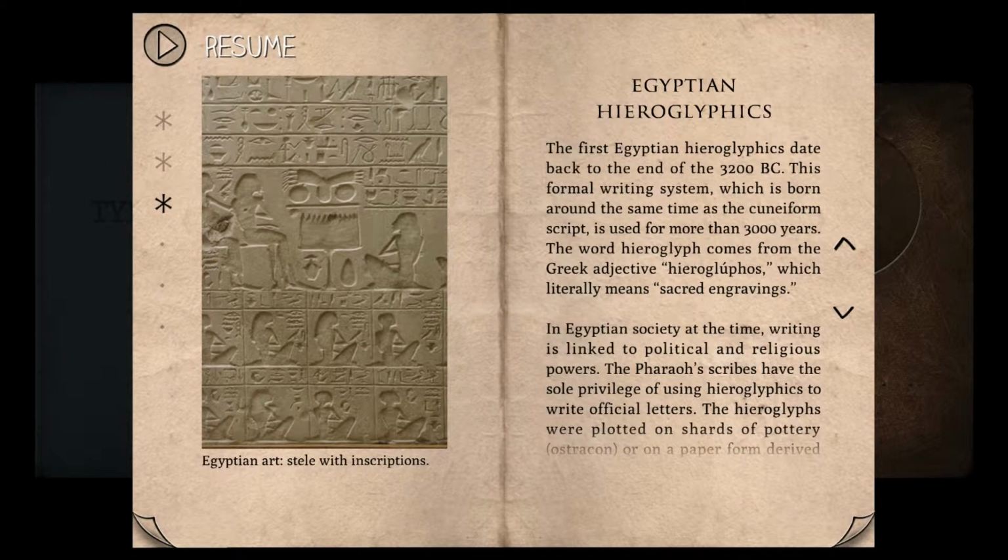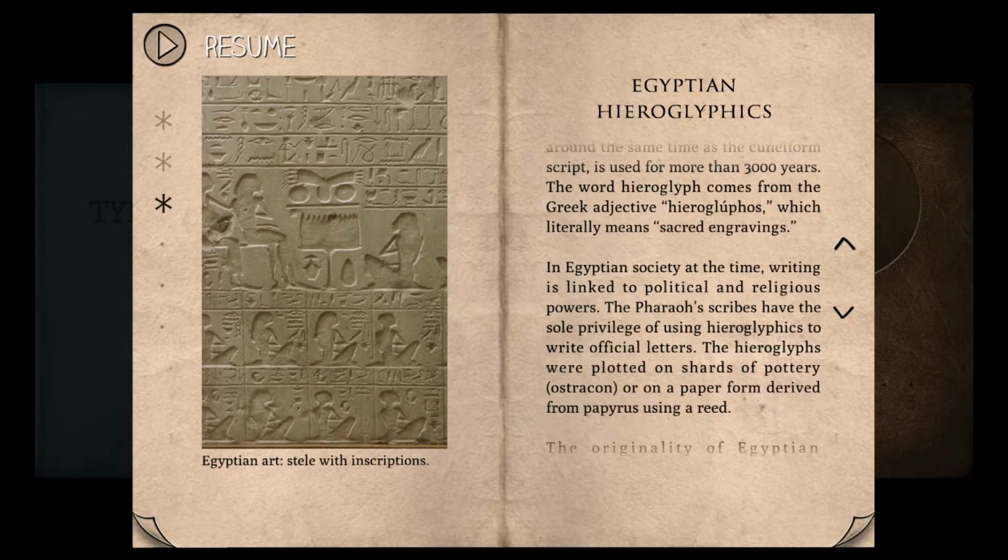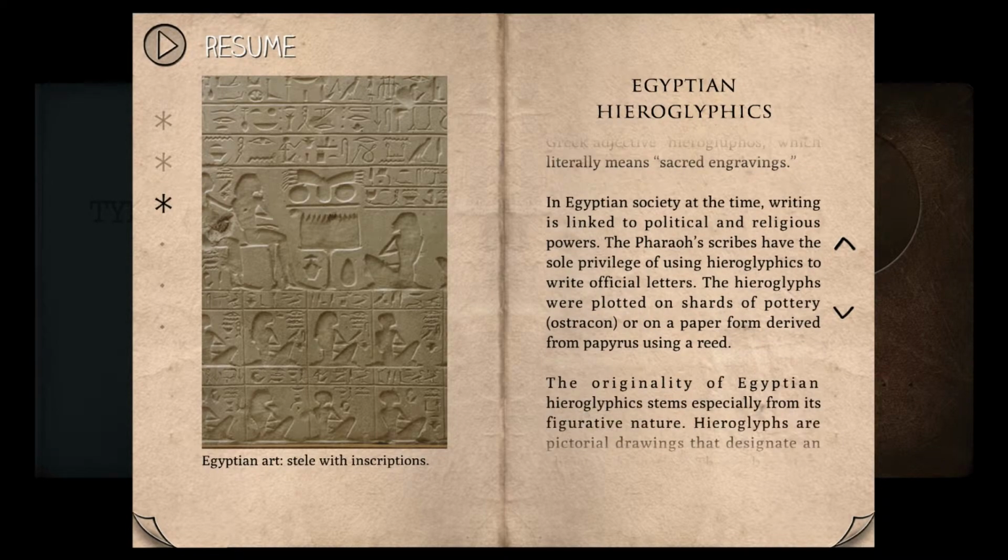Egyptian hieroglyphics. The first Egyptian hieroglyphics date back to the end of the 3200 BC. This formal writing system, which is born around the same time as the cuneiform script, is used for more than 3,000 years. The word hieroglyph comes from the Greek adjective hieroglyphos, which literally means sacred engravings. In Egyptian society at the time, writing is linked to political and religious powers. The pharaoh scribes had the sole privilege of using hieroglyphics to write official letters. The hieroglyphs were plotted on shards of pottery, ostraka, or on a paper form derived from papyrus using a reed.